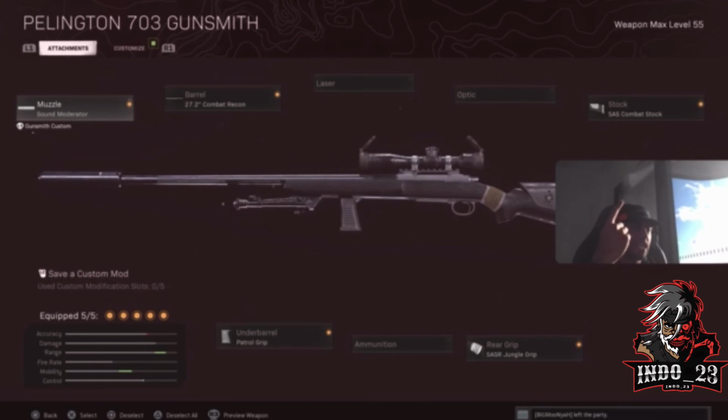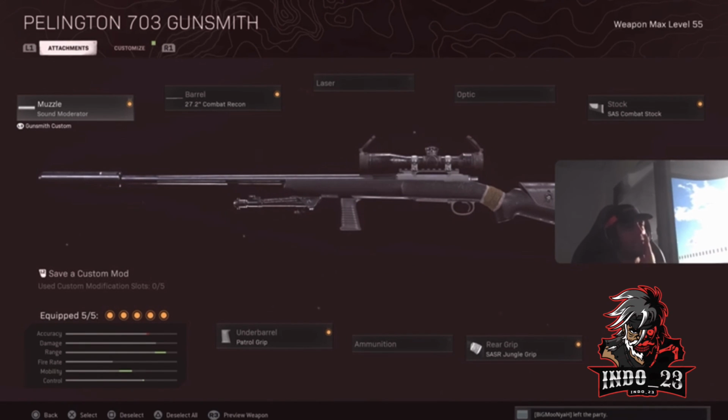I reckon the CARV's definitely at number 1, and then between 2 and 3, the Swiss and Pelington are sort of even. It can go either way, but it's just my personal preference that I put Pelington as my sniper. I know I've played with it the most out of all of them, so I might be a bit biased to it, but that's just my personal opinion.